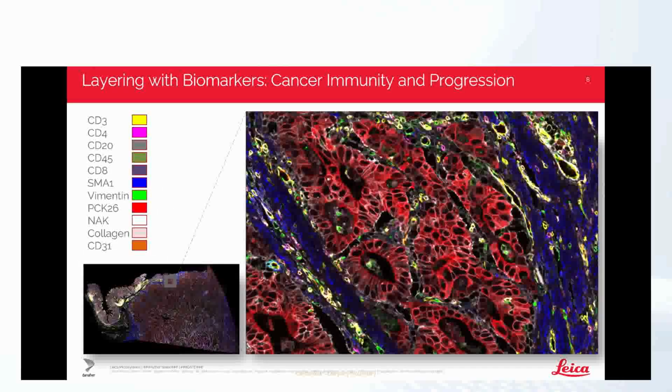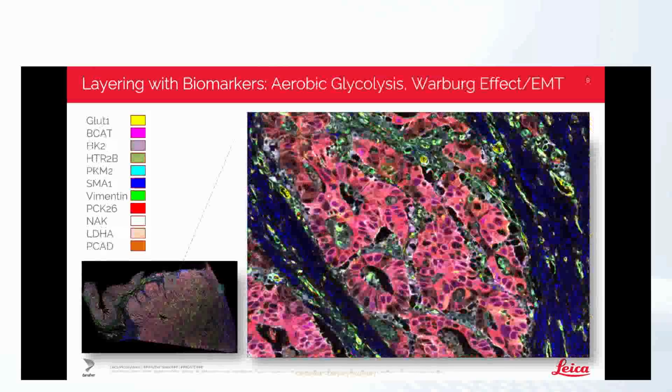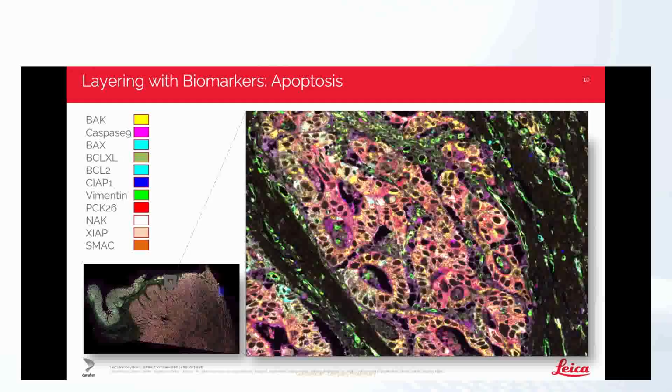So why multiplexing in here? Well, we can layer many different questions over the exact same tissue section. We can layer over the sample the ability to look at cancer immunity and different progressions of the cancer. We can look at what's happening with the metabolic state within a tissue. This is an adenocarcinoma, colon cancer. And then we can look at things like what's happening with cell death.